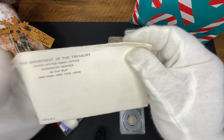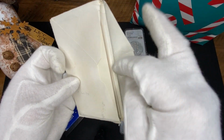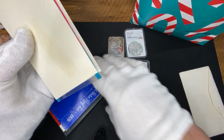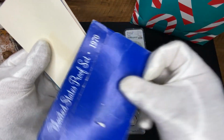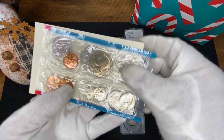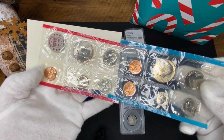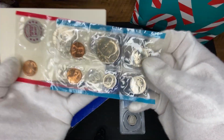So here's a few sets I picked up. This is a 1972 uncirculated set. Didn't really need this one, but it was worth the money. I did need this 1970 proof set for my proof set that I'm putting together. Nevertheless, kind of made a deal on all of them. These are pretty common.